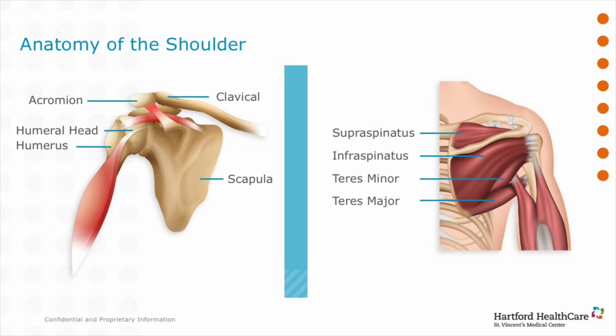The surrounding muscles in the shoulder are primarily the rotator cuff. The rotator cuff consists of 4 muscles and tendons. The ends of muscles are called tendons, and they consist of the subscapularis, which is the front of the rotator cuff, the supraspinatus, the infraspinatus, and the teres minor. And together they circumferentially go around the ball in the socket, and they stabilize the ball within the socket.